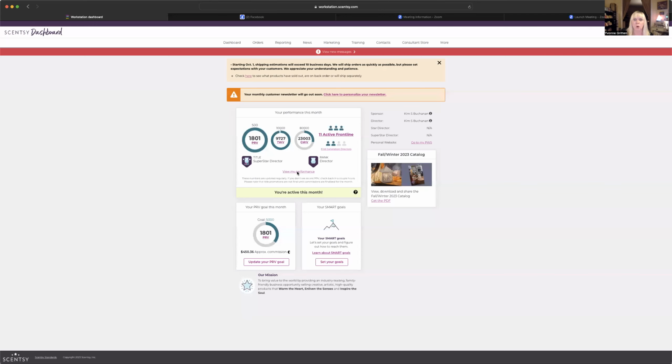So I'm going to share my screen with you and we're going to walk through this real quick. And I want to just show you on your dashboard, see this little orange message with the little under construction thing. It says your monthly customer newsletter will go out soon. Click here to personalize your newsletter. So this is going to stay here until those newsletters go out.